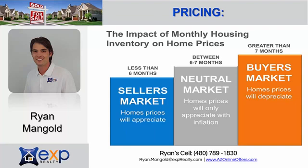So it's a really, really powerful way to wrap up why all of these services matter. When I start to dive into pricing with my sellers, one of the other things I love to ask them is this: hey, Mr. and Mrs. Seller, have you ever heard of the term like seller's market versus buyer's market?